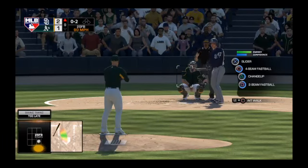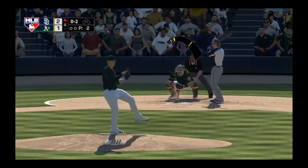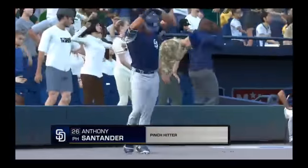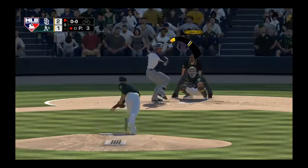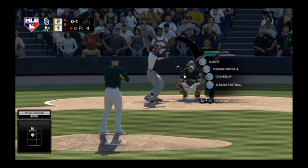Big swing and a miss at the fastball, and he's behind in the count 0-2. And a swing and a miss. Good pitch there for the first out here in the ninth. Anthony Santander move into the on-deck circle now to try to get something started here with one gone in the inning. Right down Broadway that time. Strike one.